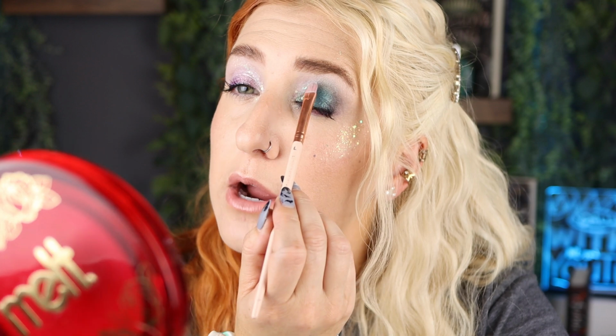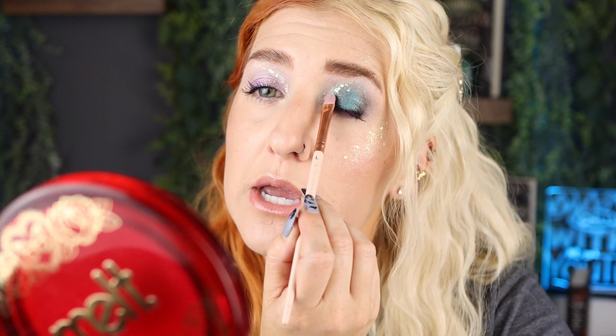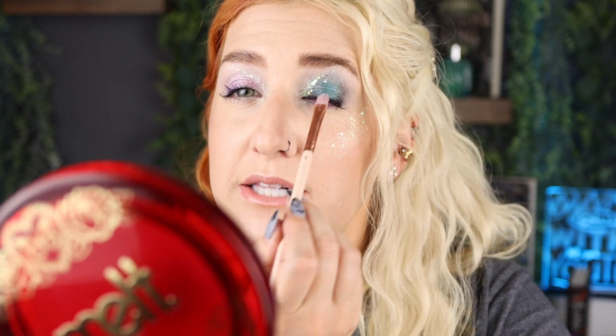It's like mermaid scales. These are thick. That's why they don't recommend it by the eyes, because these are thick pieces of glitter. So seriously, be careful. That is so amazing. This would be the perfect mermaid fish scales type of glitter, because it's shaped like an octagon too. That is so pretty. Oh my goodness. I am, like I said, glitterly obsessed.